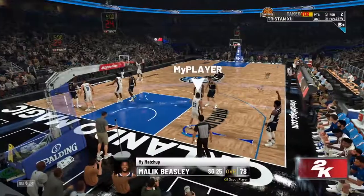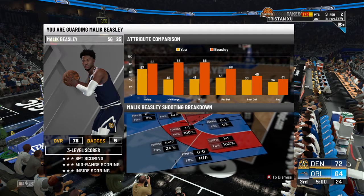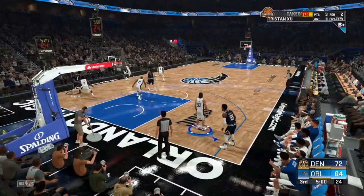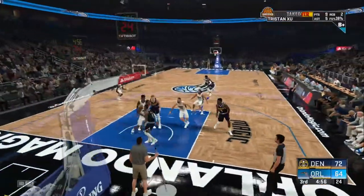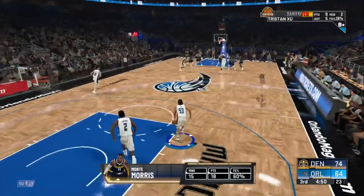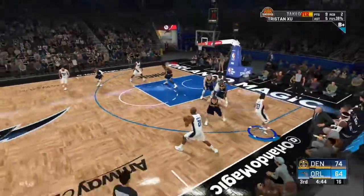So Orlando going with an almost entirely new group here. Al-Farouq Aminu, he's checked in for Gordon. Murray comes in for Jonathan Isaac. Evan Fournier's checked in for Ross. And Chase subbed in for Fultz. Big group substitution here for Denver. Mason Plumlee's checked in for Jokic. Grant comes in for Paul Millsap. Michael Porter, he's checked in for Will Barton. And Morris subbed in for Harris.